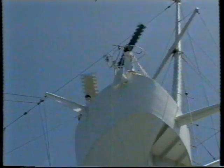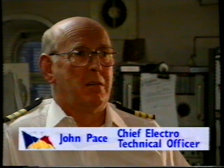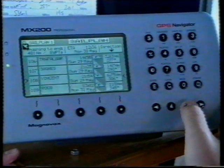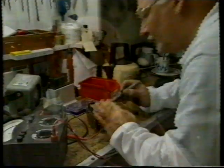We use satellites for communication, and also satellites for navigation. The communication satellites allow us to get in touch with any country, any town, any village in the world. The navigation satellite is accurate to about 60 feet. It's taken away the sextant, which was the means of finding out the position you were in.